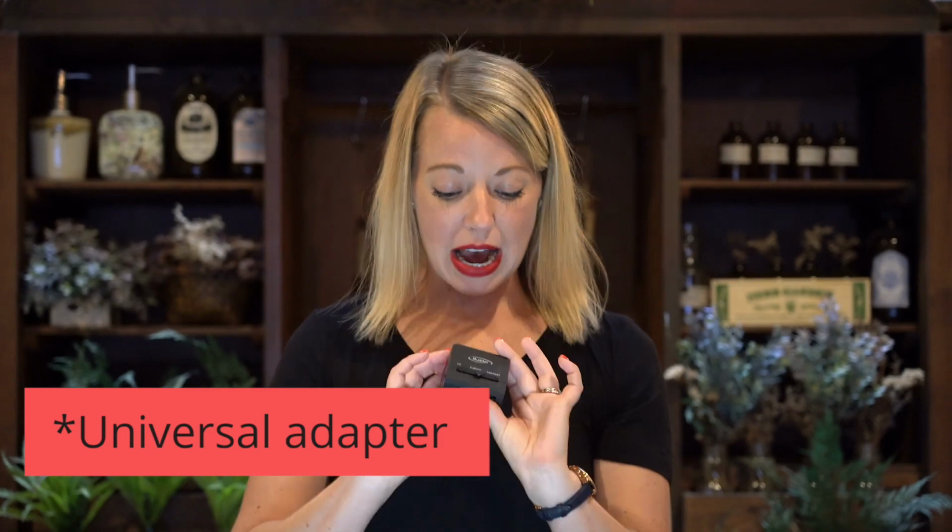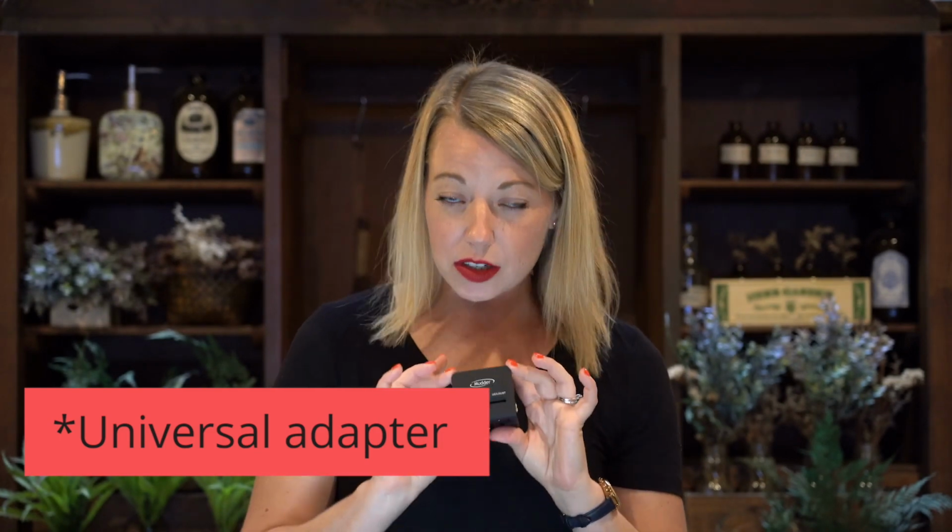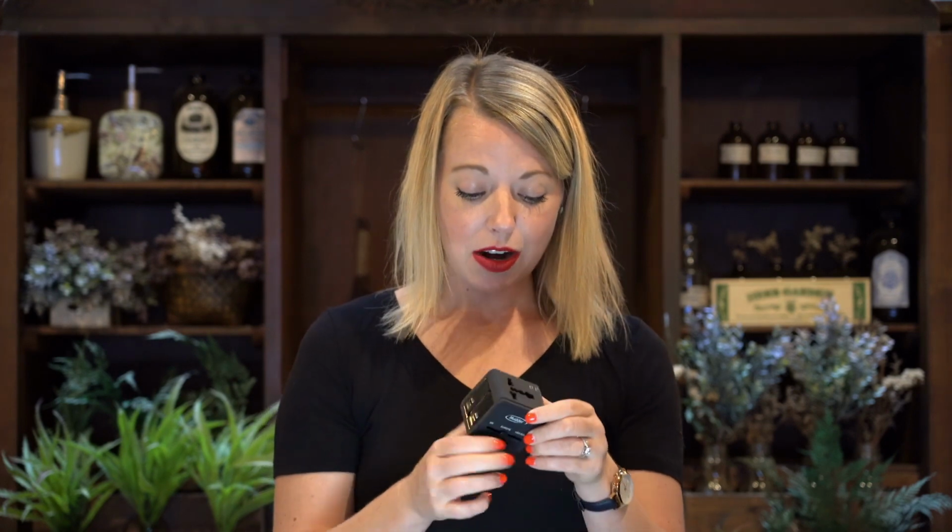So this next item should be in everyone's stocking, whether you're traveling to Iceland or traveling around the world, and that is a converter. So I love this converter. It's so good. It has plugs for UK, Europe, and the US. It also has 2 USB slots, which is awesome.